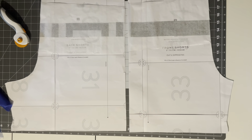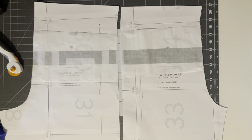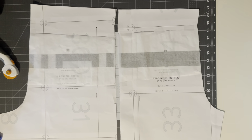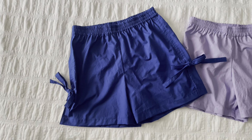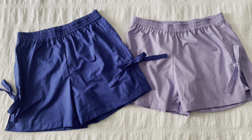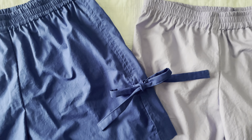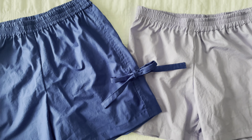Speaking of the rise, I am going to make this pattern again, and I'm going to add 2 inches to the rise. I decided to do this because I like when shorts hit closer to my natural waist, and the rise of the purple pair that I made sit much lower on my body, and so I'm going to make another pair next.